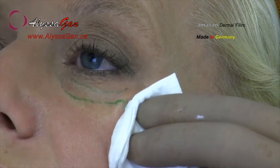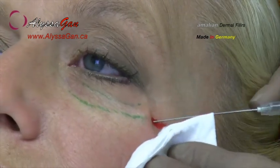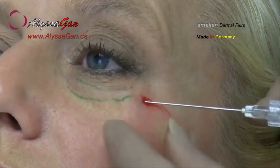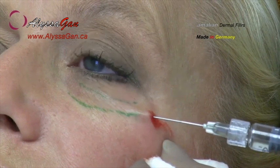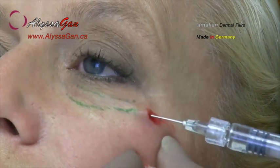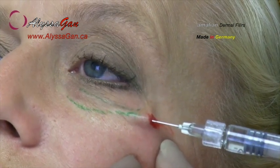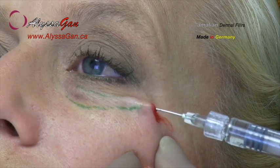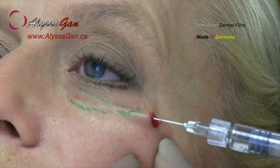After preparation of the injection hole, the injection is made with a blunt needle. You can see very well that the needle has now reached the starting point for the injection. Now the implant is injected while slowly retracting the needle and under permanent visual control of the injection volume.